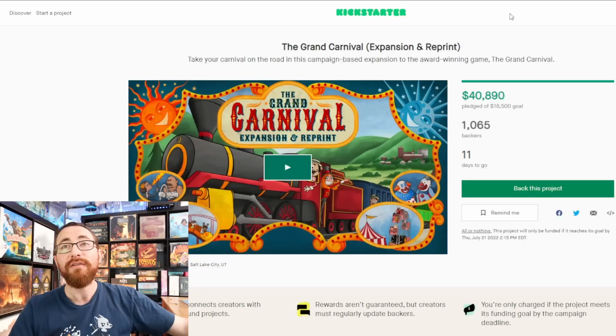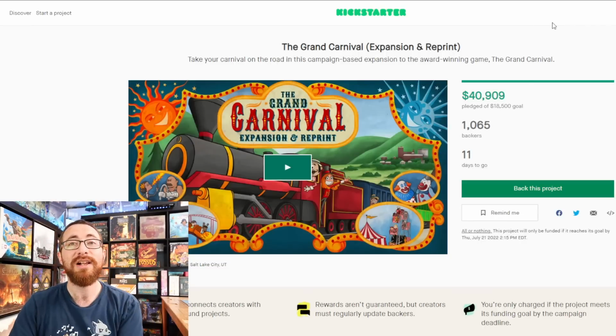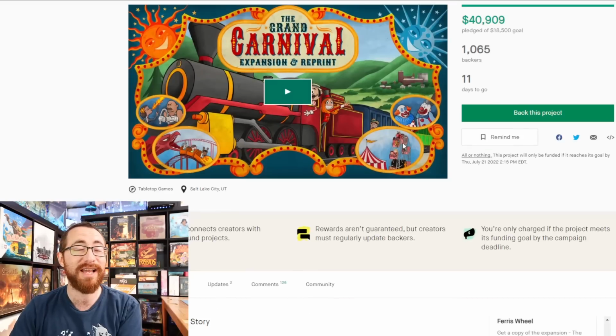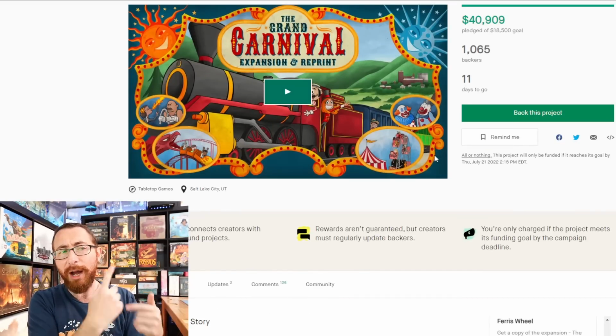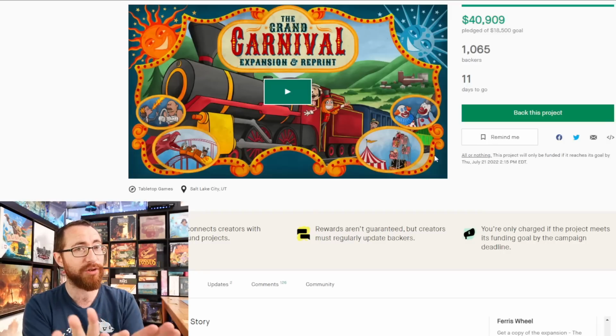But then we have the Grand Carnival expansion and reprint. 1,000 backers, $40,000 raised. The Grand Carnival expansion and reprint is exactly what it sounds like. It is an expansion to the Grand Carnival as well as a reprint with upgraded components and art, in case you want that, and there are ways to get that in your base game. We'll talk about it in a second.